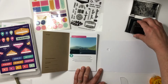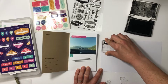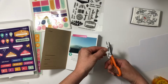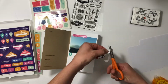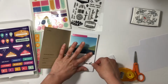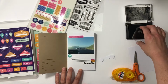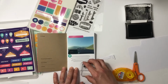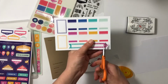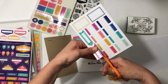So I put a little washi strip up at the top left, then I did a geotag, and now I'm going to stamp "Love This" and then just fussy cut it out. Now this little notebook can definitely hold the stamp ink. I just wanted to stamp on paper just for something a little bit different, and also in case I messed up. I didn't mess up this time. I don't think I did, but I just wanted to have something a little different. Christine's notebooks are always high quality paper, so stamping doesn't cause bleeding.